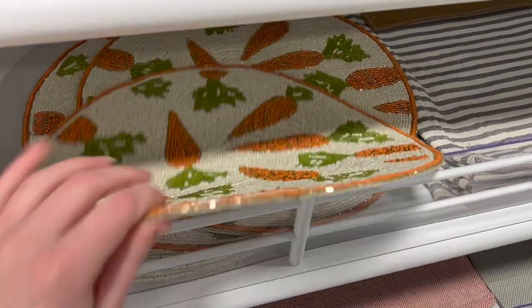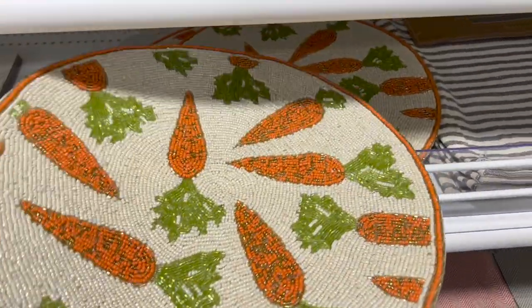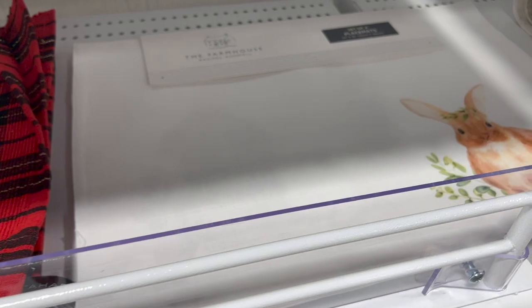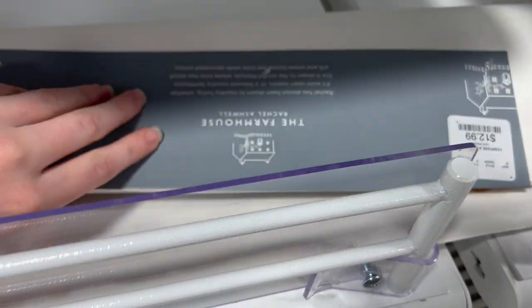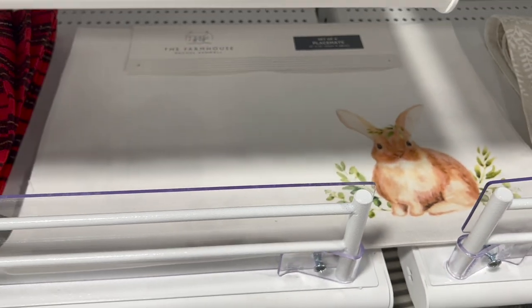I found a couple Easter placemats over here. They've got these really pretty beaded ones that have carrots on them. These are going to be $9.99 each. And then they've got this set of four with the cute little bunny on it. And these are going to be $12.99 for the set of four.